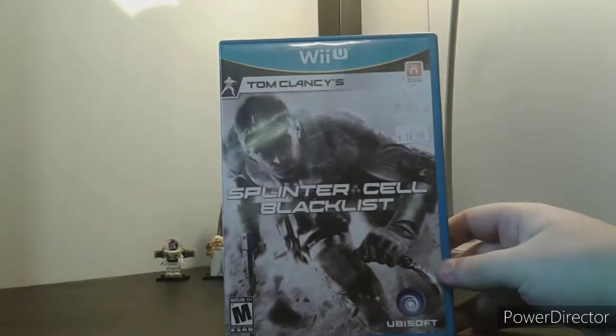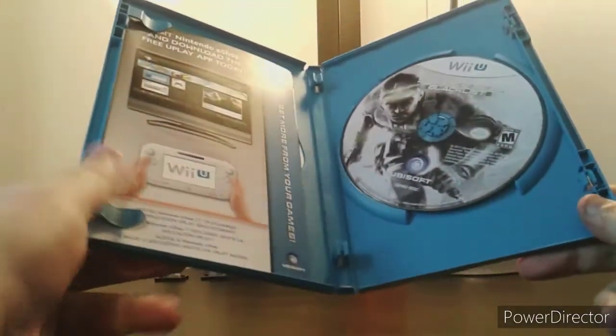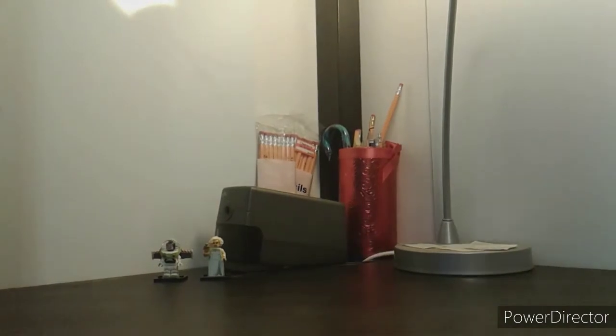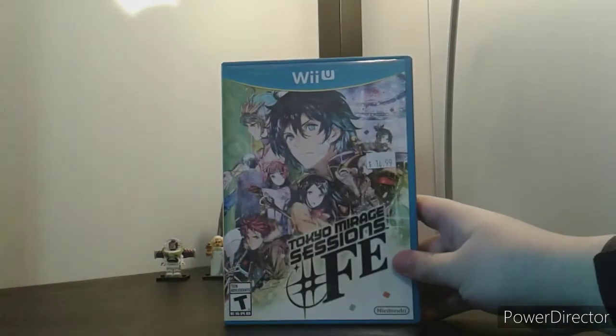And then Splinter Cell Blacklist for Wii U. I should have said earlier to prepare to see a bunch of Wii U games. So, of course, a common as dirt game if you see this on PS3 or 360, but not one you see every day on Wii U. So I grabbed it for $14.99. And then this one I grabbed because I think it might go up in price with the new version of it on Switch just releasing the other day. And that's Tokyo Mirage Sessions.